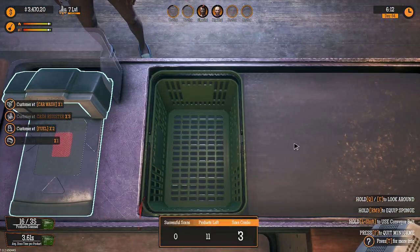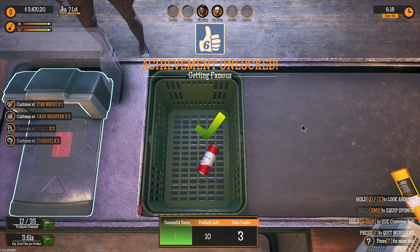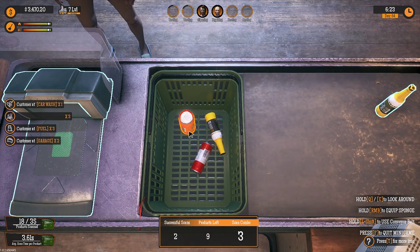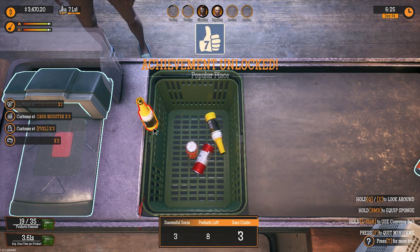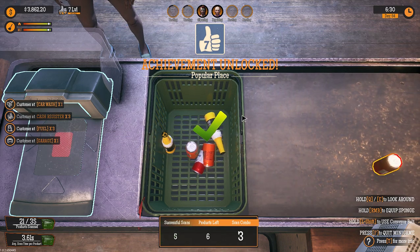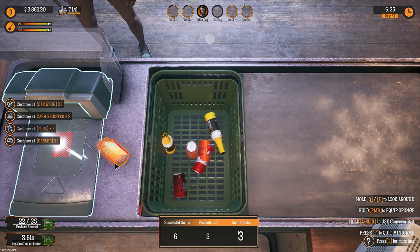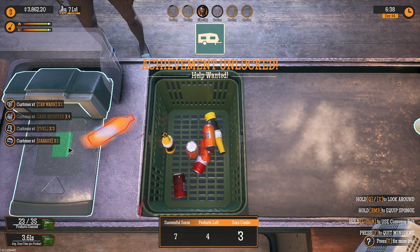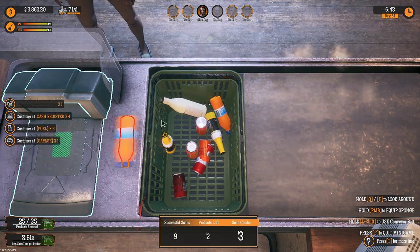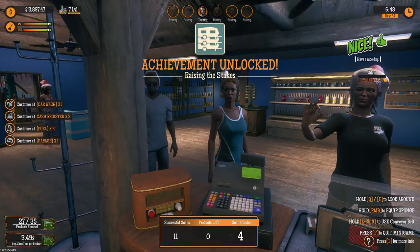Alright, what do we got here? A bottle of alcohol, looks like. A can. There's a bottle of alcohol. Orange stuff. It looks like a Corona. Some orange stuff. Some more. I guess it's supposed to be like Sunkist. Bottle of wine. Some more orange stuff. And another bottle of wine. Have a nice day.